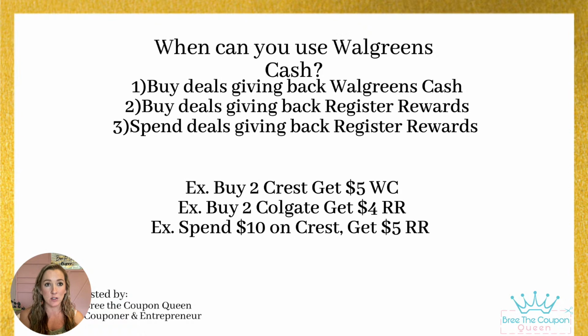If it's a buy deal, buy 2 Colgate, for example, and it gives you back Walgreens Cash, you can pay with Walgreens Cash. If it's a buy deal giving back a register reward, you can pay with Walgreens Cash. And if it's a spend deal, spend $10 on Crest, get back a $5 register reward, you can again pay with Walgreens Cash, okay?